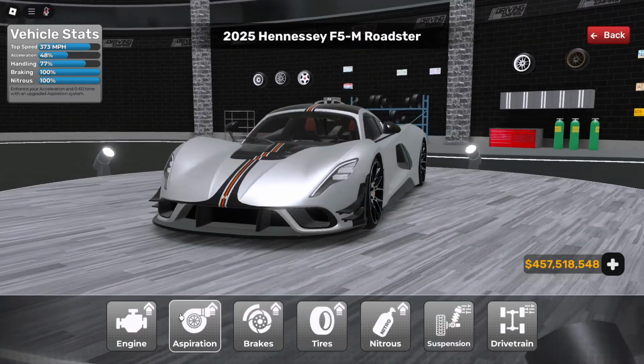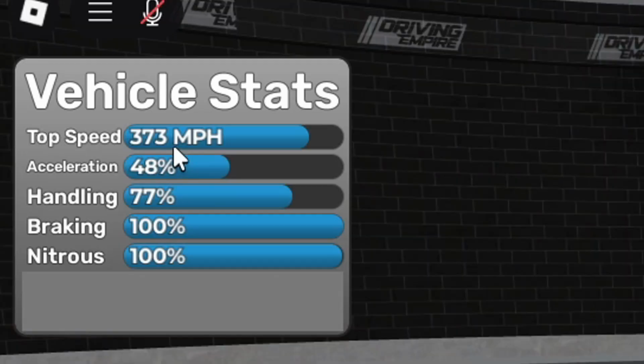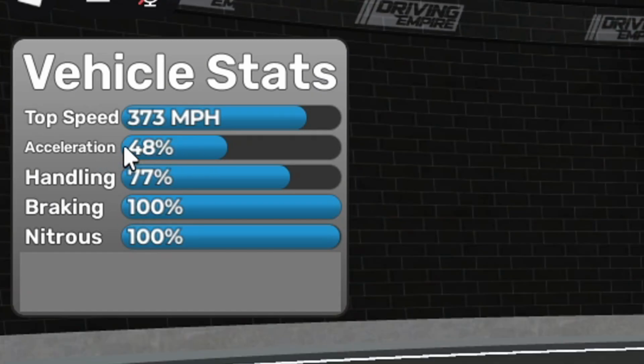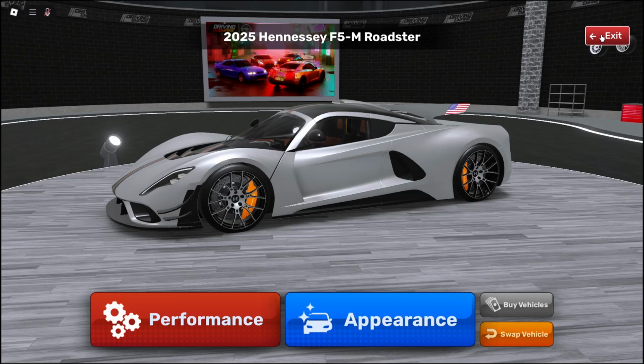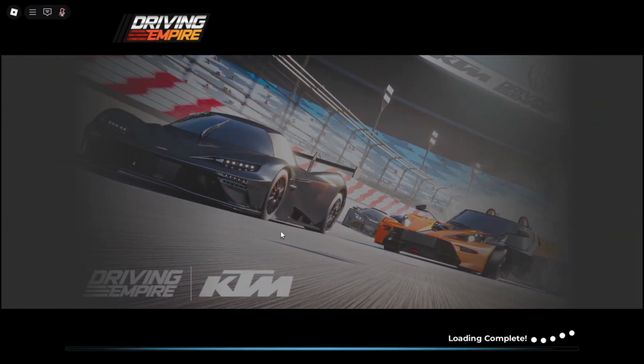If you compare the stats of both cars, we can see right here it has a top speed of 373 miles per hour, 48% acceleration, so acceleration is pretty low, 77% handling, 100% braking, and 100% nitrous. So acceleration is definitely lacking a lot. But let's see how the Hennessy Venom F5 Revolution Roadster performed.